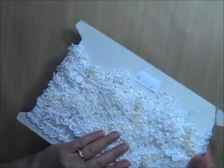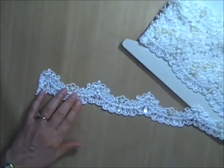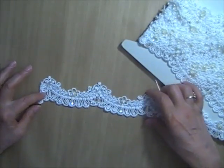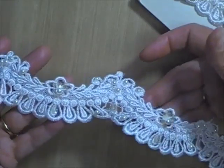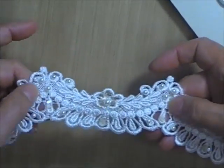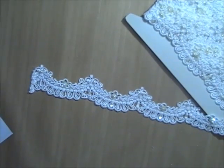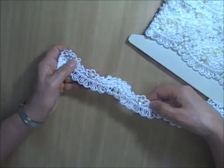Switching over to some trims now. Lot N, if I can find my pin, is the Venice lace trim that came from the same dress as the appliques earlier in this video. It's about 1.5 inches wide with a pretty scalloped pattern to it. This you can also cut up into small swags to put on your project. I'm asking $3.50 a yard for this one, and I have 7.5 yards of this one available. And it is a white with clear sequins.